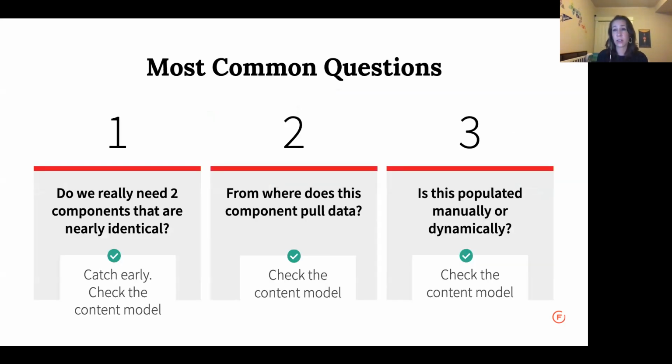So I mentioned earlier those really common questions. The components that are nearly identical, that was really easy to spot once we had that content views tab in the spreadsheet, so we could catch that earlier and really ask ourselves a question then before anything got into development. We could say, these are nearly identical, they are one field off, are we sure we can't combine them? So we were always referencing the content model and trying the best we could to prevent that earlier in the process.